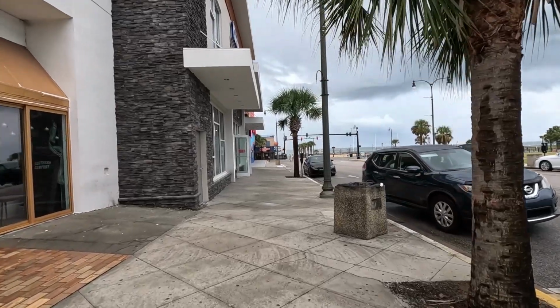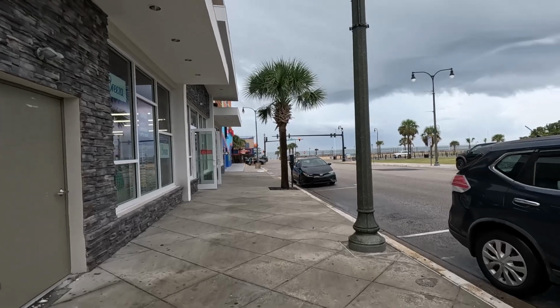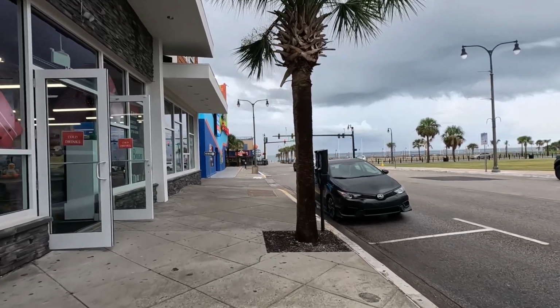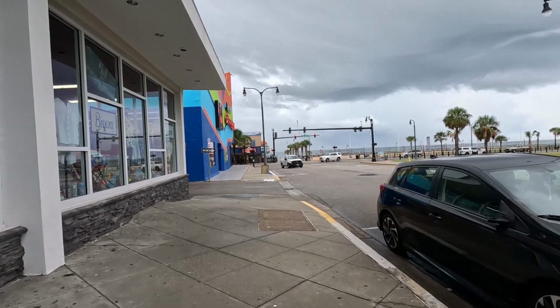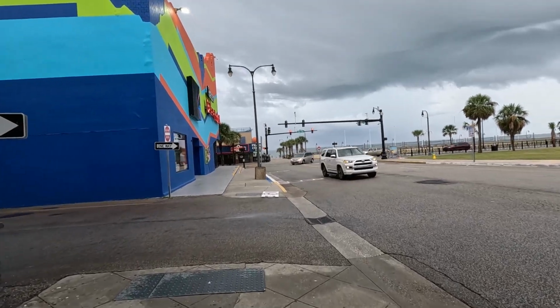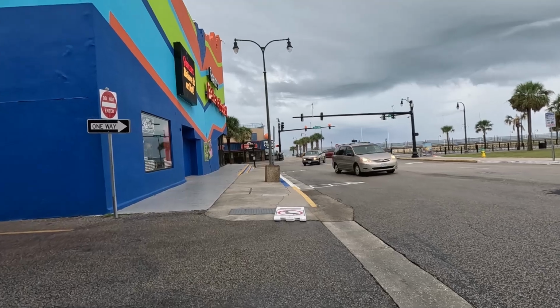For Myrtle Beach specifically, obviously the wind is horrible in Florida, and our hearts go out to those in Florida. I have a lot of friends in Florida, so we're thinking about them and wishing them the best, and hoping they come out of this just fine. I know there's going to be a lot of devastation from this in Florida, which is sad. But here in Myrtle Beach, the main issue, like I said, is going to be the rain.